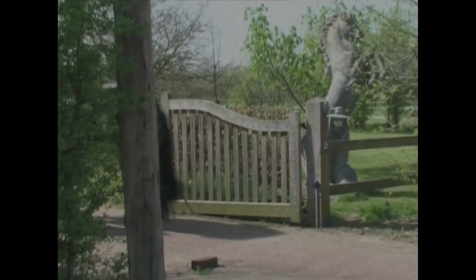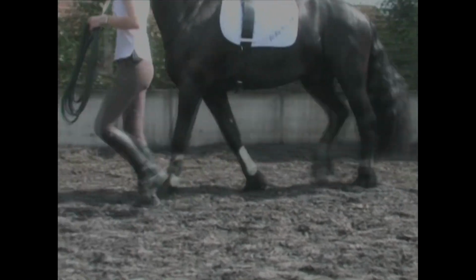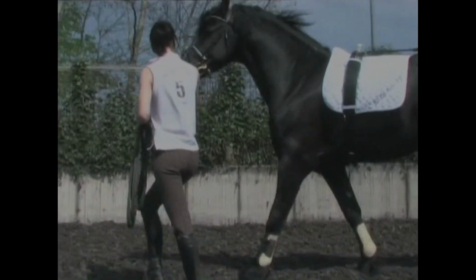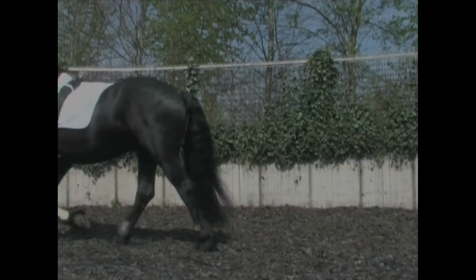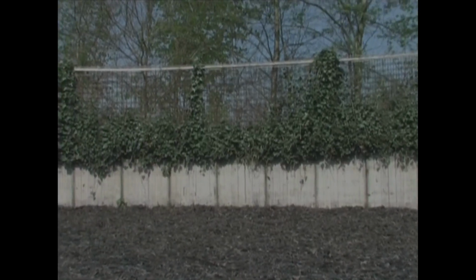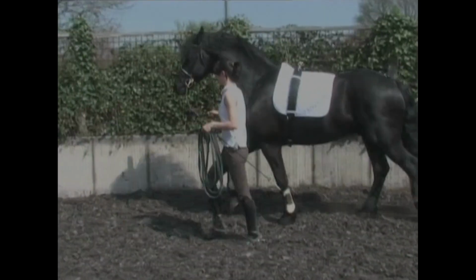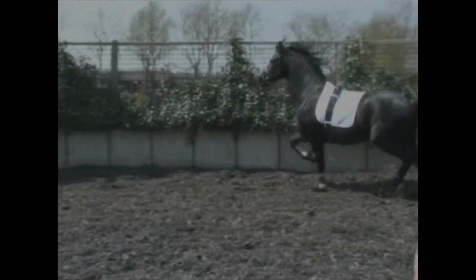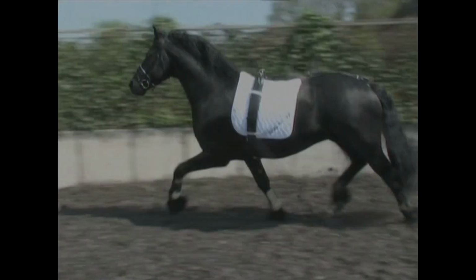We are at the facilities of Ted Kop Jansen in Wapse. Here, a 3-year-old stallion is allowed to move at liberty in a controlled setting, in a special lunging pen. We always start without side reins. That way the muscles can warm up while the horse moves about naturally.